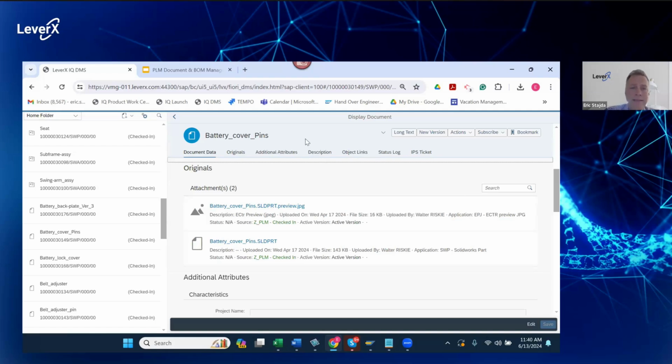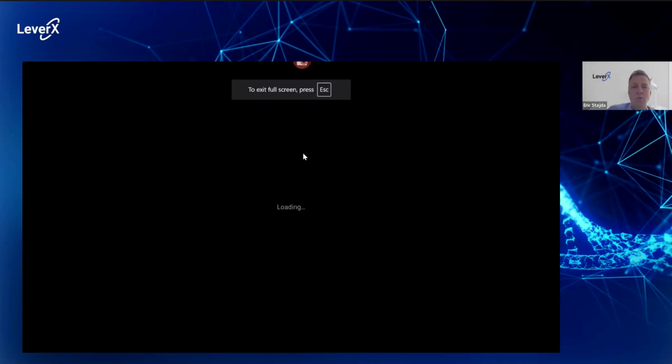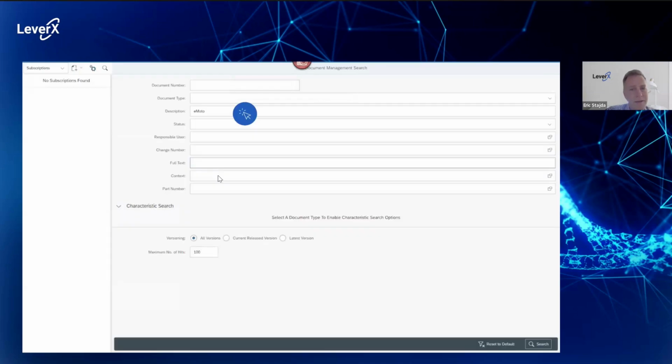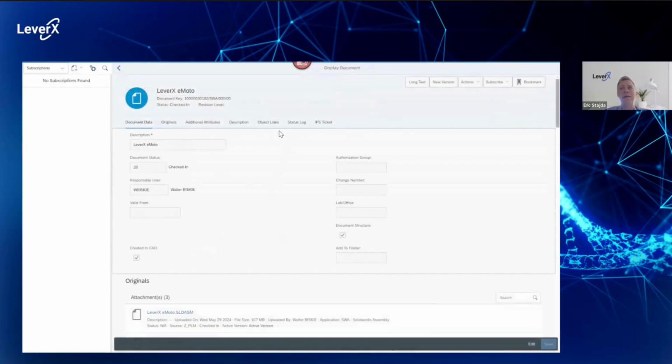Okay, so let's go back to the slides for a minute, and let me go back into slideshow. So when we talked about search, we went through this kind of basic searching mechanism where we search for the eMoto assembly, and we search for all versions. And as mentioned, we could search for the different current released or latest released versions. It gave us the eMoto document here, which was the assembly. And then we went through what the document, let's call it record, looks like in the system, and all the different information, including the originals, the additional attributes, description, links, status log, and tickets. Okay.